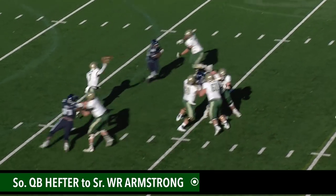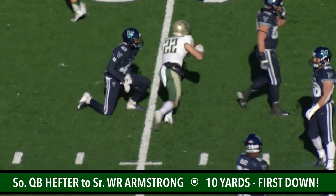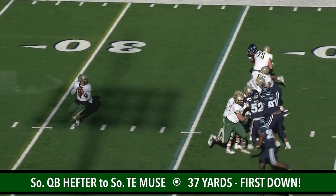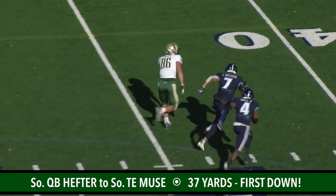Hefter back to pass, looking left, throwing that way. That ball is going to be completed at the 40-yard line to Captain Jack Armstrong. Quarterback is Ted Hefter. Hefter back to pass, looking right. Now over the middle he goes with it. That is a first down by Nick Muse and Moore.